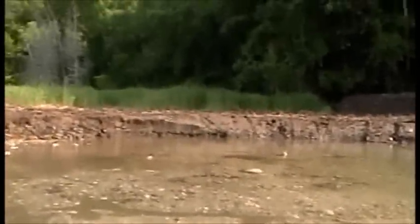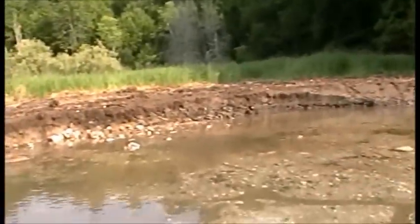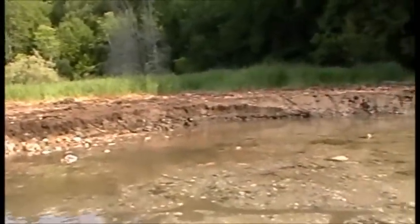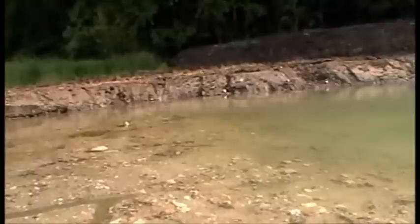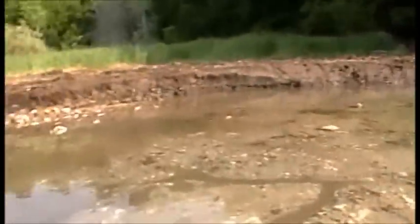Oh, isn't this pretty? Well, hello. I think this is just the epitome of relaxing. Imagine digging a pond. Having a pond dug. I didn't dig it. Somebody said, you dug it? No. You're kidding. I think this is the best part, this end here. It's nice that it'll have a solid bottom.